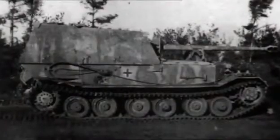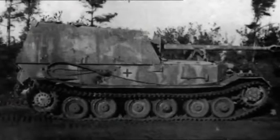She was built to be a nightmare on tracks, but on the battlefield in action, all her flaws were quickly revealed. Even her strengths turned into deadly weaknesses.